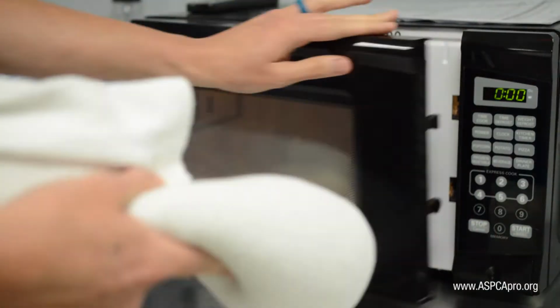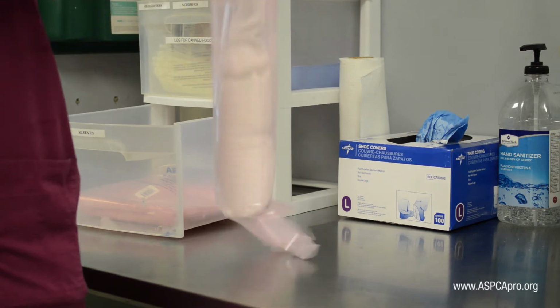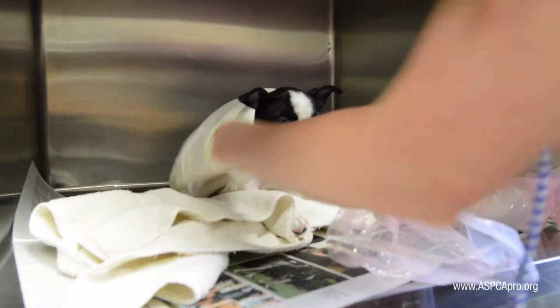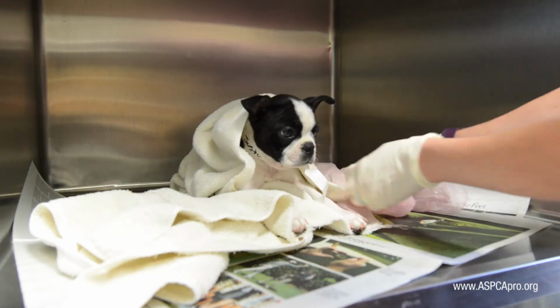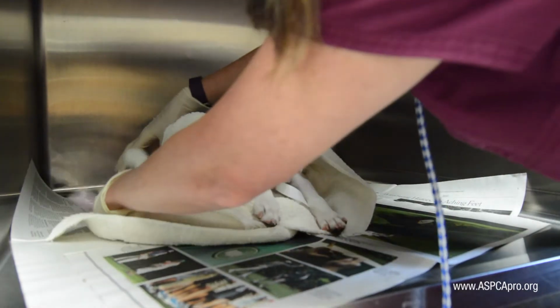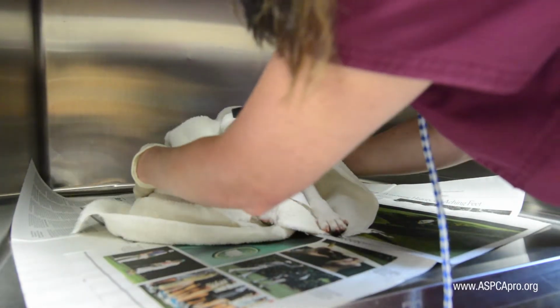Provide heat sources, such as a warmed rice bag covered with a plastic sleeve, for those who need it, for example, pediatrics and small patients. Remember to use caution to prevent thermal burns. Once used, the sleeve can then be discarded and the rice bag reused with a new plastic sleeve.